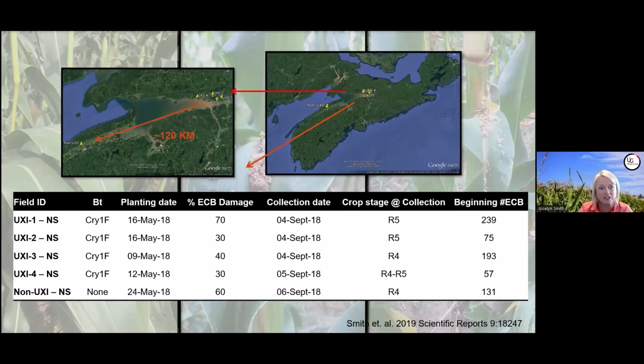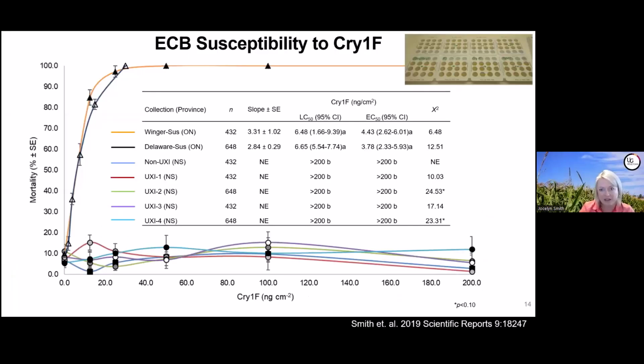We also made a collection about 120 kilometers to the west, in an area they call the Annapolis Valley, which is, for Nova Scotia, a big agricultural area, and made a collection out of some non-BT corn just to see if in case any of this resistance had spread that far. So we brought those populations back to the lab and we exposed them to different concentrations of this Cry1F protein. And we determined the LC50 value for the population, like what concentration of protein killed 50% of the population.